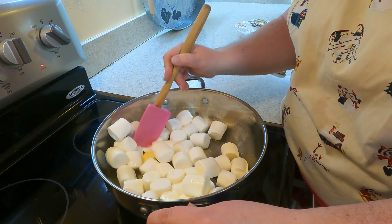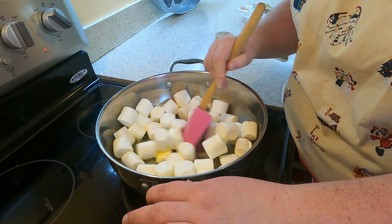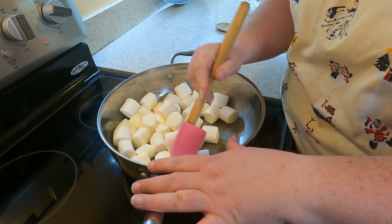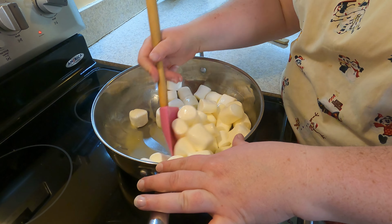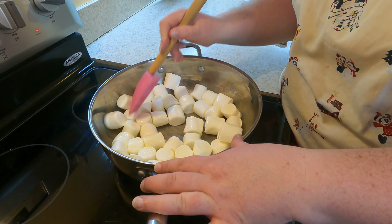If you want to join me over here by the stove, I actually have this turned on. My butter's in here melting. And now we're going to add in our marshmallows. This is just a very standard Rice Krispie Treat recipe. This isn't anything special or magical. We're just going to mix this together. We're going to wait for our butter to melt, our marshmallows to melt, everybody to get melty and gooey together so we can actually add our Rice Krispies in.